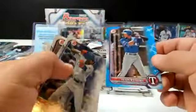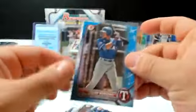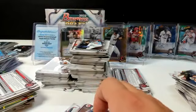Alright. We got a Jasson Dominguez with a new picture here of 2022 Bowman Chrome fame. That's Jack Leiter of the Texas Rangers.